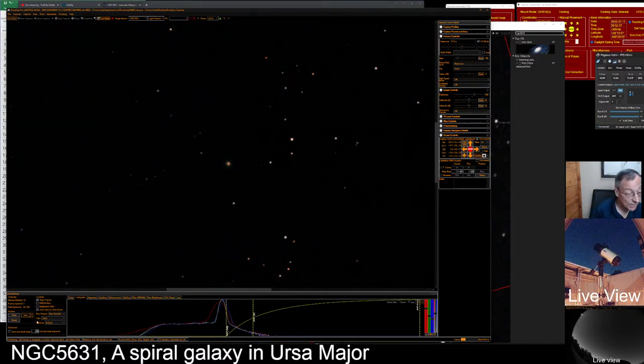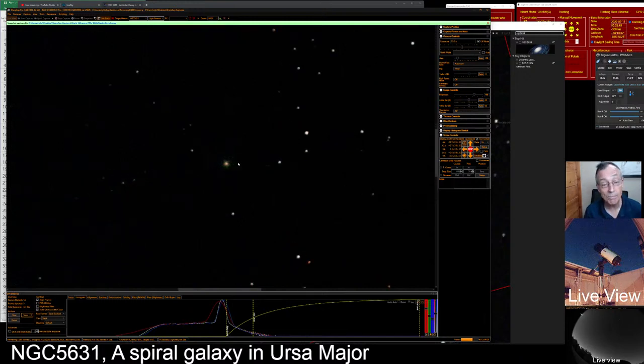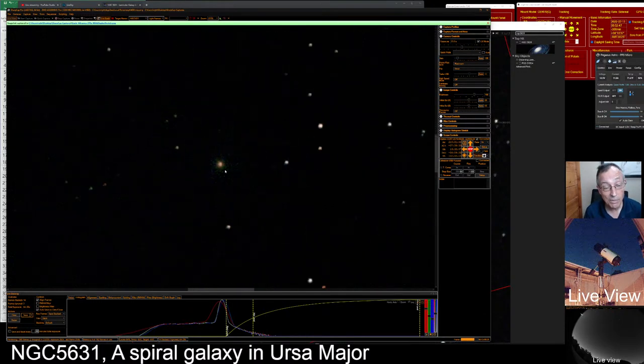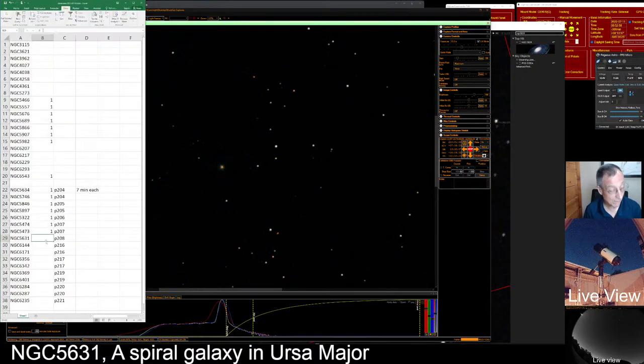That's it, gang. Not much at 4 minutes of integration. We'd have to go a little bit longer. It looks like the beginning of it may be looking a little bit like a globular cluster, doesn't it? But it's not. It's a lenticular galaxy. 5631. All right. 8 minutes to go. Let's try one more.